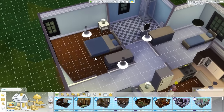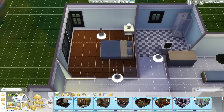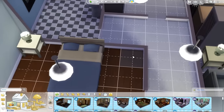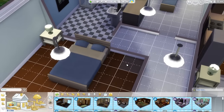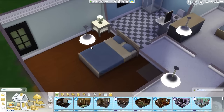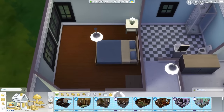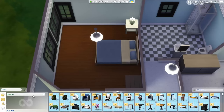So what I'm gonna do is sell one of these closets because they are somewhat pricey. Oh my gosh, what is this? I feel like that might be a mistake or something, I don't know. But yeah, this is gonna be the boys' bedroom, of course, because it's the larger one, and we're just gonna get them some beds.